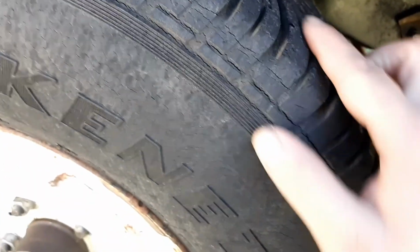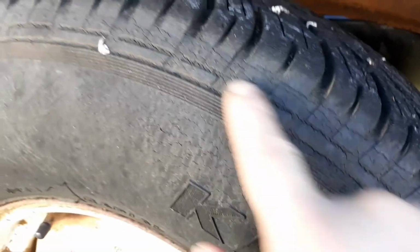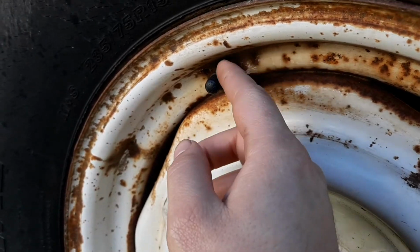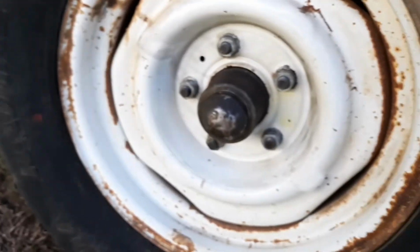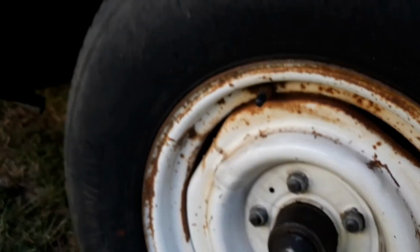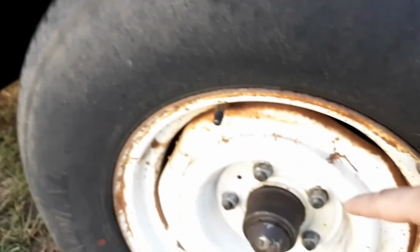And this one here in the front, it's done the same way. It's cracking all the way around. And these are not too bad, but the ones in the back are the worst as far as the valve stem goes. So I'm going to have the tires that I got on my S10 wheels. They're 15s. They're 235/75/15. And I'm going to put them on these wheels.